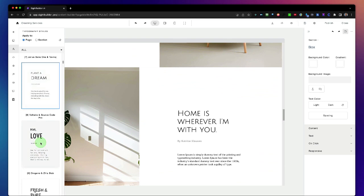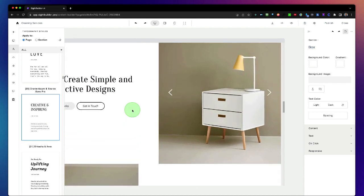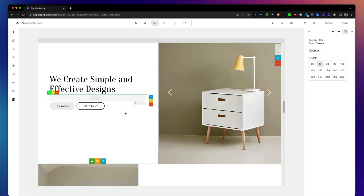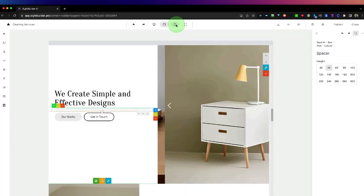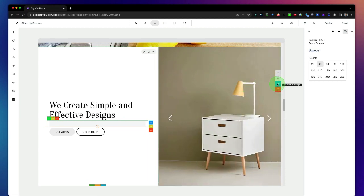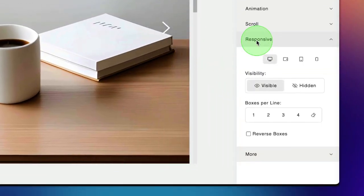Look at this. So we have a ton of different styles here that you can choose from and apply to your whole page. See how easy it is and how easy it is to create professional websites for your clients. Also, it comes with mobile features as well. You can see how this looks on different devices and even you can decide to hide specific elements on mobile or on desktop. Simply click on the section here, go to the settings and click on responsive.